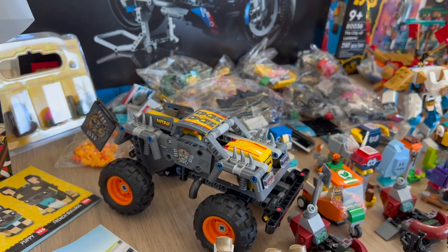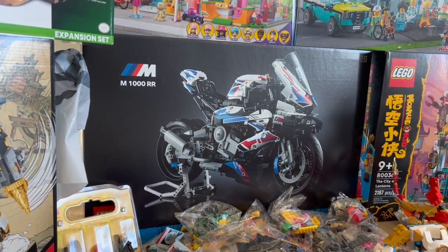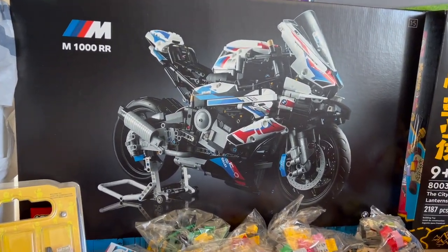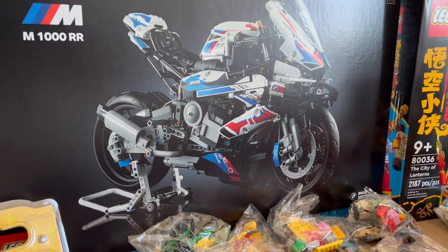Moving onwards, you can see that set right here. This is the BMW M1000 RR motorbike. Absolutely, truly stunning build. This is truly the most detailed motorbike they have ever done for LEGO Technic. Very, very excited to actually build this myself.